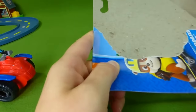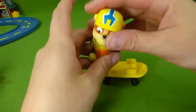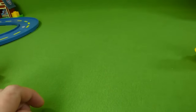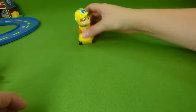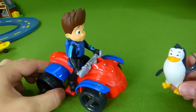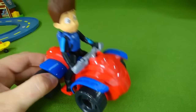Here's Rubble. Rubble on the double. Our construction pup. And his skateboard. Now he can get to his construction work super fast. He's gonna skate all over Adventure Bay. These are so much fun. All right, Mr. Penguin, let's see if you can get Marshall and Chase now. Okay, Mr. Penguin, go get Marshall and Chase. No, don't leave. I need Marshall and Chase here.